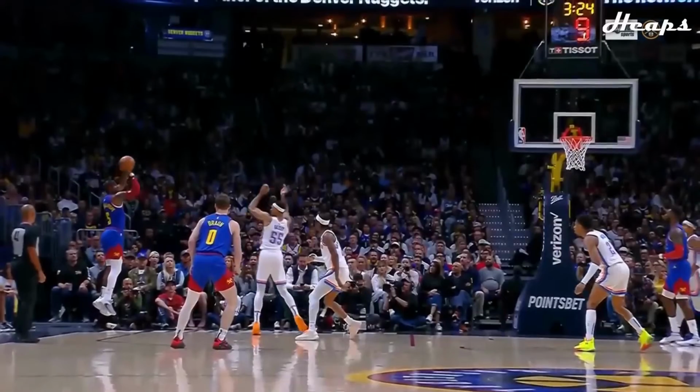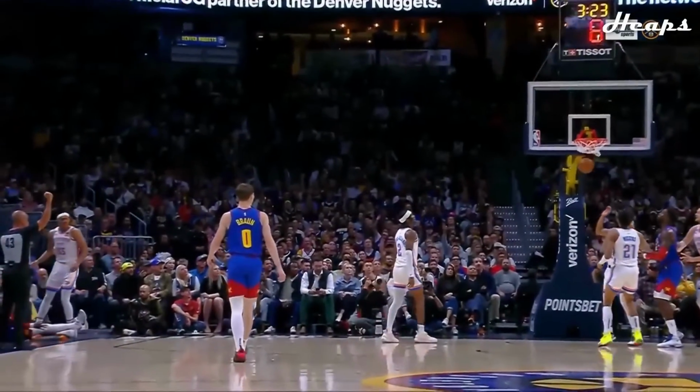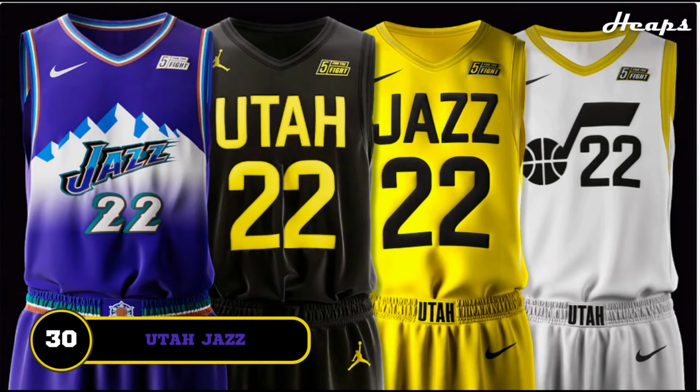And enough of me rambling, let's rank every single NBA team's uniform lineup from the worst to best. Now at number 30, this is a very easy decision for me. We have the Utah Jazz.